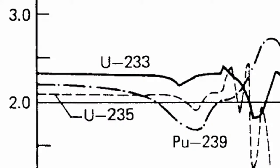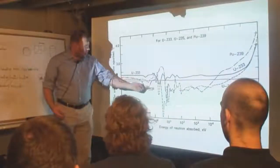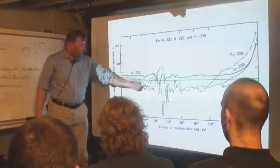That's what makes it so you cannot burn up uranium-238 in a thermal spectrum reactor, like a water-cooled reactor, like a CANDU or a light water reactor. You just can't do it. So they looked at this and they said, man, we just can't burn uranium-238 in a thermal reactor. It just can't be done.